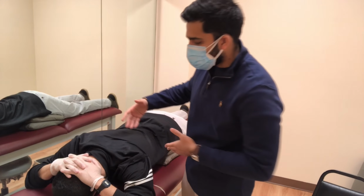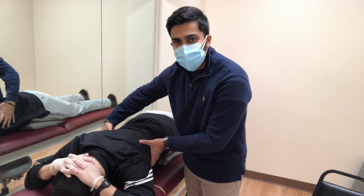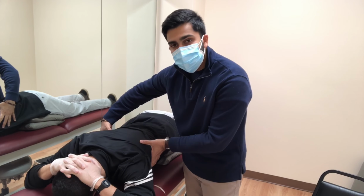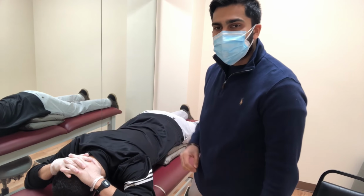You can also switch it up to the side as well. Hold here, targeting your lateral ribs, and again you want to push out, expand the rib cage, push out against their hand. Okay, and exhale. You can do 5 cycles in this position.